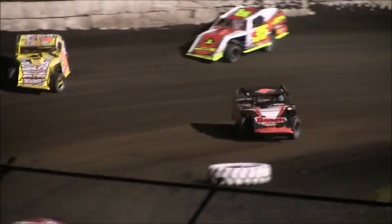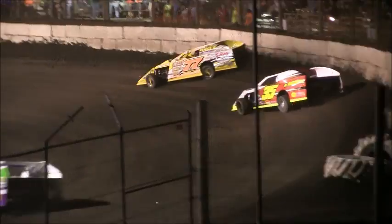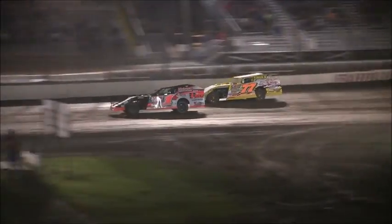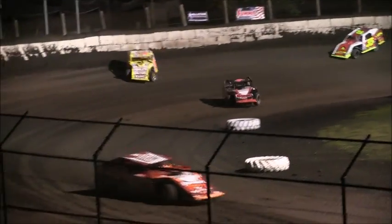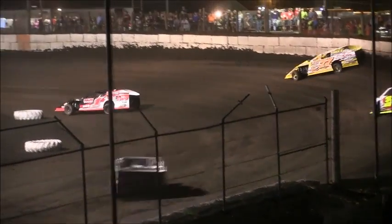7 in, 3 to go. The battle's for second down the back straightaway, door to door. Bollinger and Shannon Babb. Babb the Moequa missile. Oh, come down with 2 to go for the transfer spot, but here comes Ray Bollinger side by side. Half a mile to go. Bollinger trying to fight back in the high side. Down the back stretch. Babb's got it. Bollinger wants it. 1 to go.